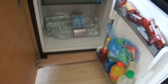This is the TV size, and more space on the floor here where we put some cases. And then here we have the fridge, and every 2 days this is stocked with large bottles of waters, beers, minerals, sparkling wine, and we've put our own stuff in as well.